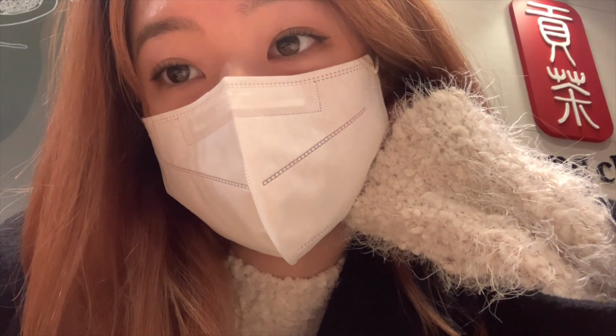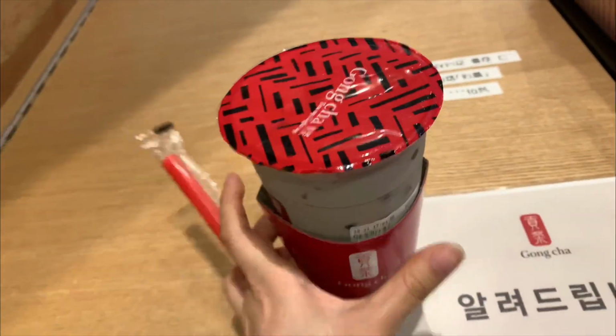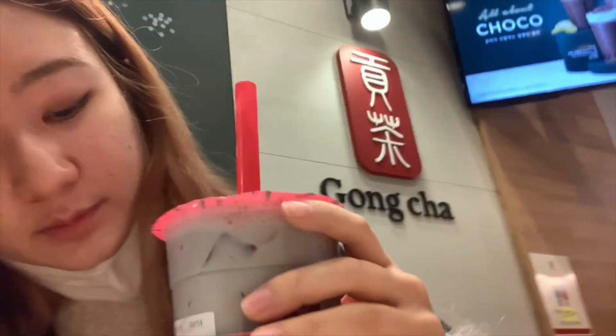So I'm here at Concha because I have a 30-minute break before my next class. I'm just sitting down because I'm hungry and I want to drink some milk tea. I got taro milk tea.